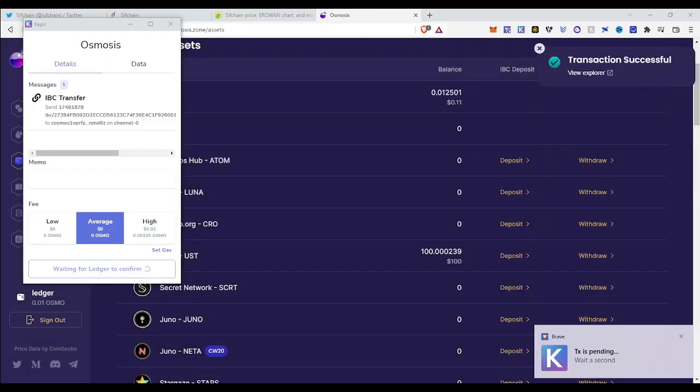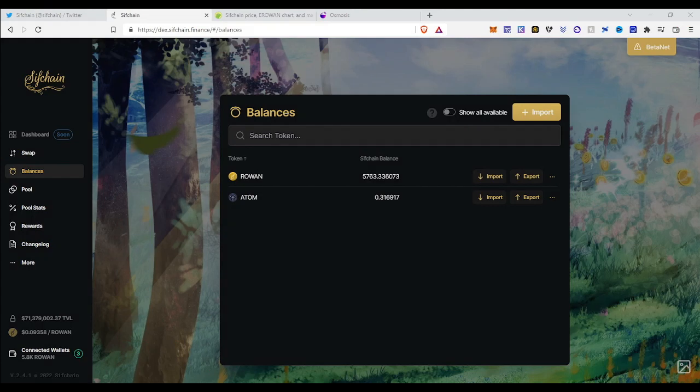So now that we have successfully withdrawn our two assets to our Cosmos address, we go back to the Sifchain page. So now we come to the third topic, how to import your assets to Sifchain. So we click onto balances, then we click import. Our Rowan is already on our balance. We can already see our Rowan onto the balance. So we only need to import our Atom.